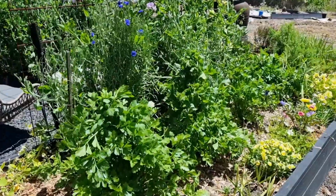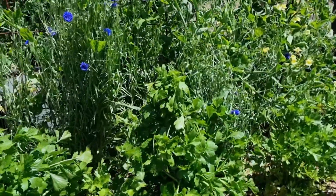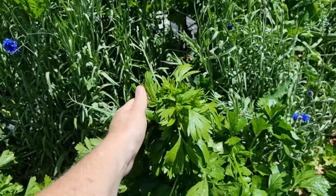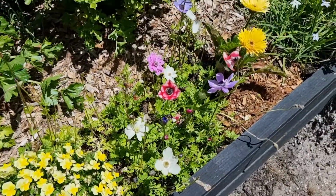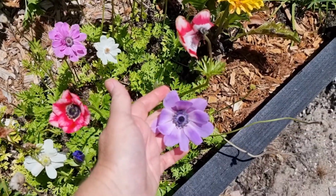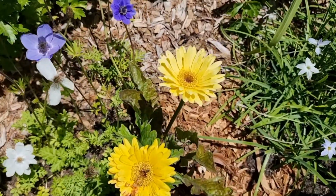And obviously a few too many celery plants, which clearly I need to harvest because that looks like it might end up going to seed. So I best get on that, I think. So these anemones here were a mix of colour anemones, and clearly they are just starting to die off. I haven't deadheaded anything as yet. I'll be spending the afternoon in the garden, but I just wanted to show you what it looks like prior.